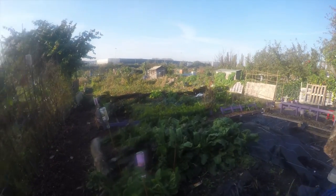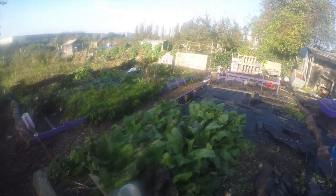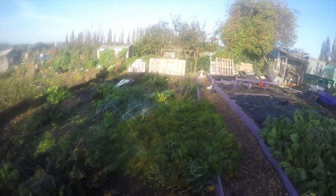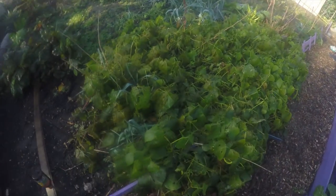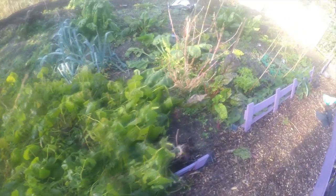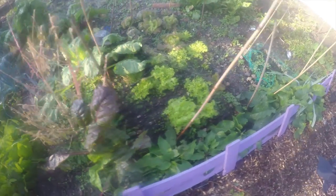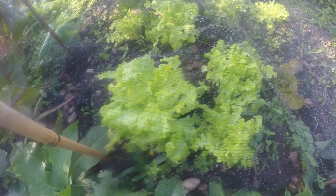So here we have my allotment. But we are in autumn now. It looks totally different when we get to summer. So here we have some red peas that the snails have come and squatted on. We have our callaloo, which needs to be taken out. We have lots of nice lettuce seeds. This is the one thing that I eat the most.